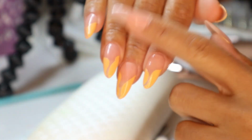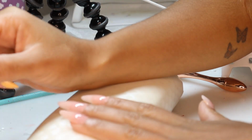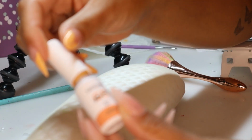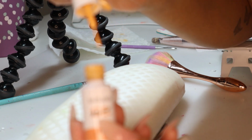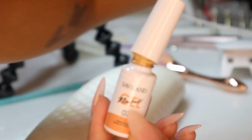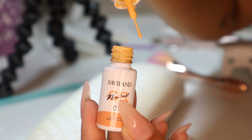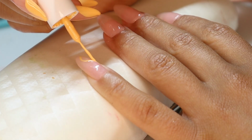I like to do my non-dominant hand first so that I know that I can actually do the design. If I can do it on my non-dominant hand, then I can do it with my regular hand. So let me show you guys. This is the polish that I'm using. It's from Saviland. I got this in a whole pack of like 24 pieces. I really love these because the brush that it comes with makes it super easy to do nail art. I don't know why my camera has not been focusing. It's been really off lately, but this is the little tip that it comes with. It makes it super easy to do little designs like this.